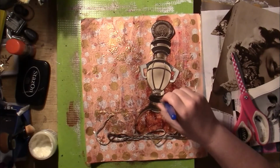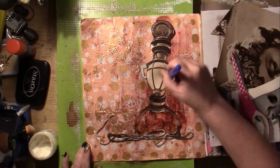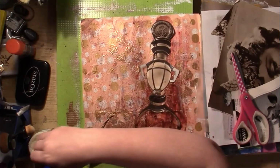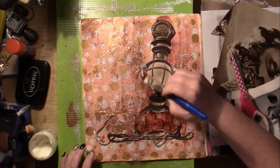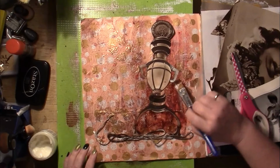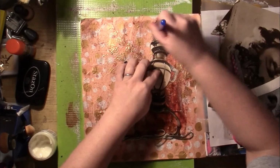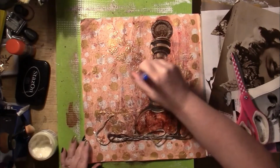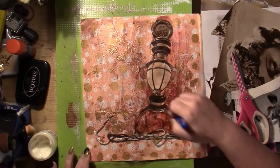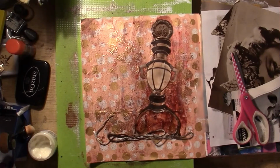Okay, now I'm not sure what to do. This is going to... Yeah, I think that's okay. It's kind of distressing it. Sorry, I just don't like the way it's all dark around her, but we will see, we will see. Okay, next.